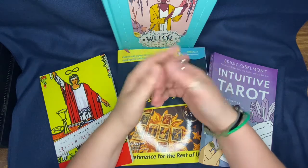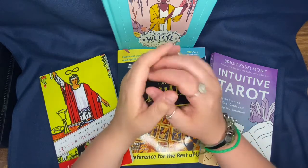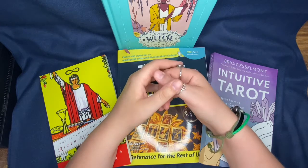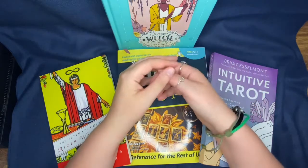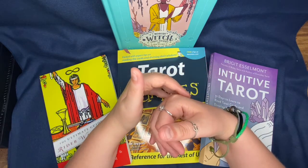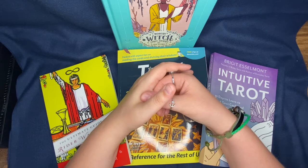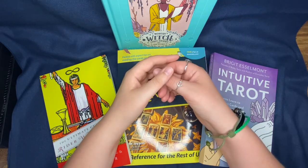So for today's video, I am not with any of my decks, but I am with my lovely reading materials here, and these are the books that I have been using over the past few months to help me learn the tarot. So I thought that maybe other tarot beginners out there could benefit from a video like this if you've been looking for some reading materials that could help you on your tarot journey and learning more about not just the cards individually, but tarot as a whole.